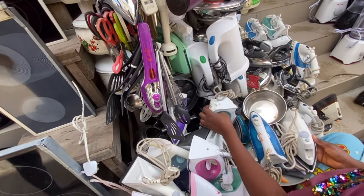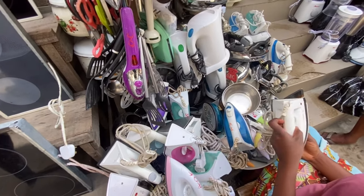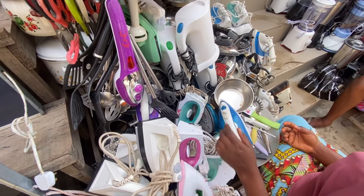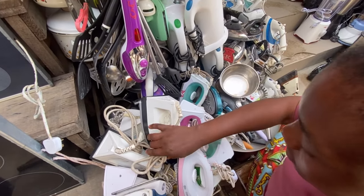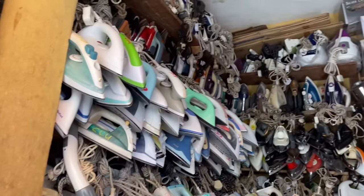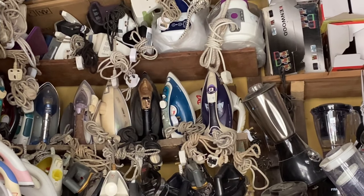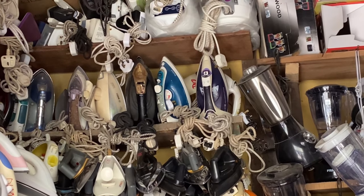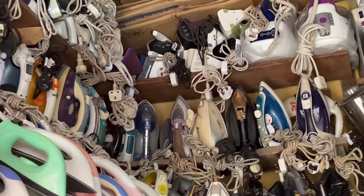All those steam irons that tailors use, where do you get them? Make I see. How much now? Give a fair price. If you don't have it, say you don't have it. So this is the iron shop, and then that's the steam iron. Okay, I think 13,000 naira last. 12,500. Okay, thank you. So as I said, she is going to give that steam iron for 12,500 naira.